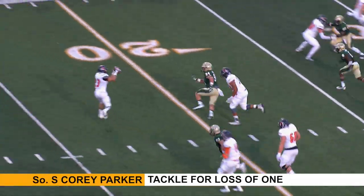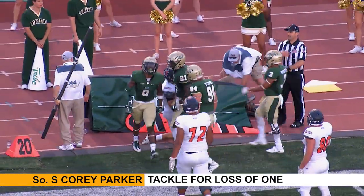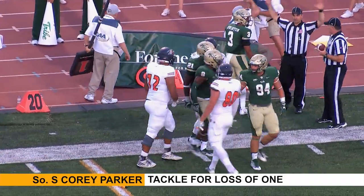Fakes the handoff. Flare back left side, complete to DeFlorio, who is knocked out of bounds by Corey Parker. Good defensive play by the Tribe. Flag down, though.